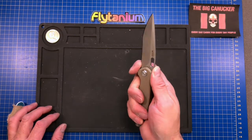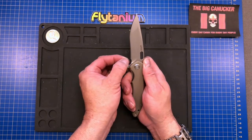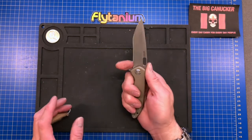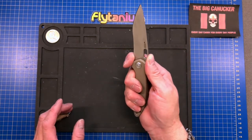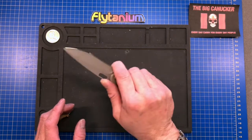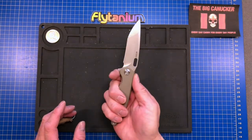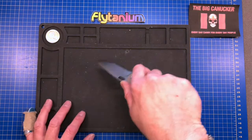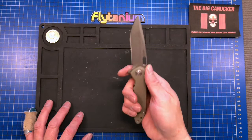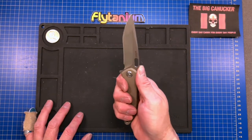Now, there is a little bit of a kind of a finger choil here, but it's a little bit of a dangerous finger choil. You can see that it's got some sharpness right up to here. So if you've got fat fingers like me, if you're not careful, I think this is a way you're going to cut yourself. I think you can choke up on this knife and put your finger at the end of the flipper tab, so you don't have to worry too much about that. That's more of a sharpening choil than a finger choil, and I wouldn't really use it as a finger choil in this one.